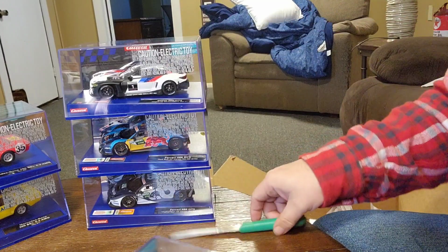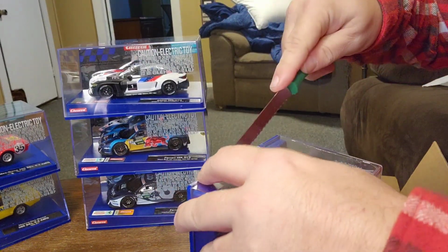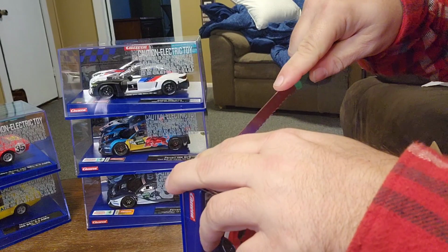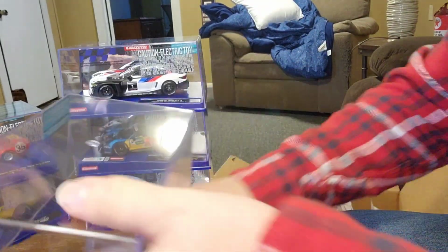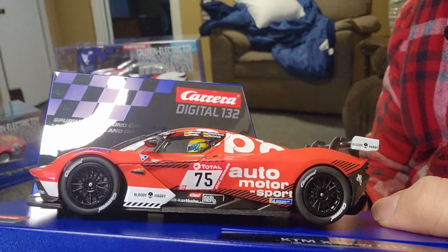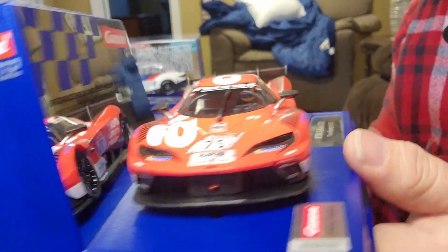All right, let's look at this one. This is the X-Bow. I'm not really familiar with that car, but it looked cool, so I ordered it. Looks fast. Reminds me of the McLaren 720, but it's not. That is nice.